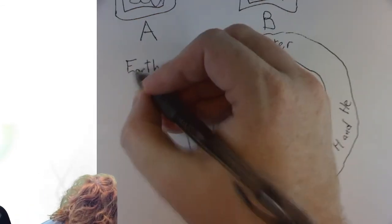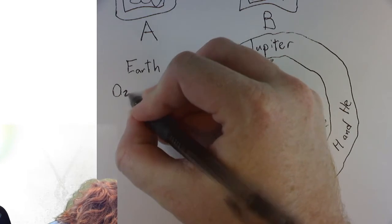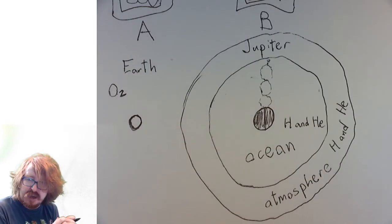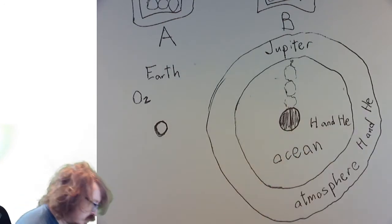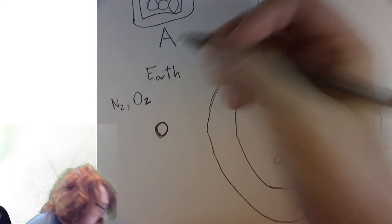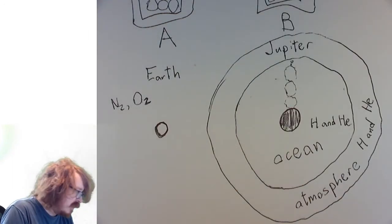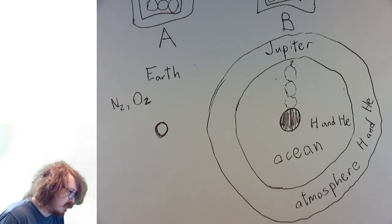So Earth air is made out of oxygen, O2. It's a molecule made of two oxygen atoms. But it's not the number one thing. Nitrogen is the number one thing. Somebody pointed that out. There we go. 75% of our air is made out of nitrogen. Close to 25% is oxygen. And these are rough percentages.